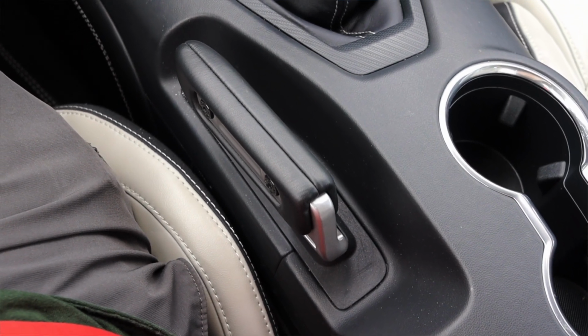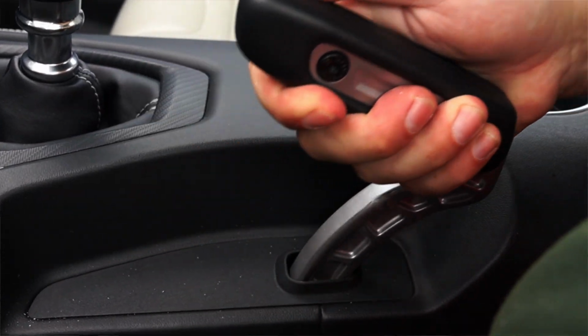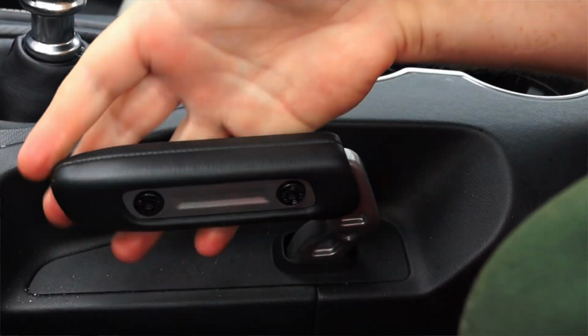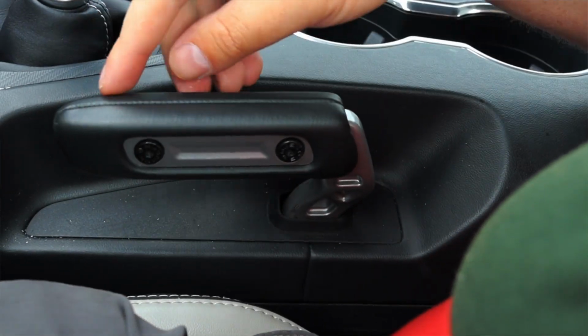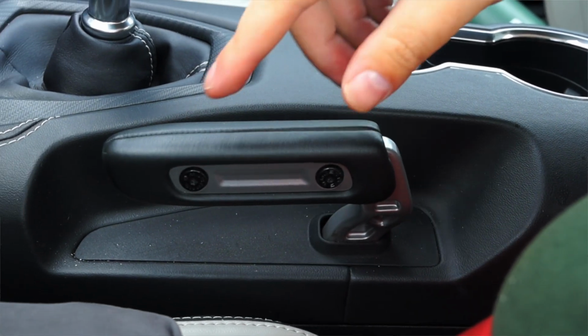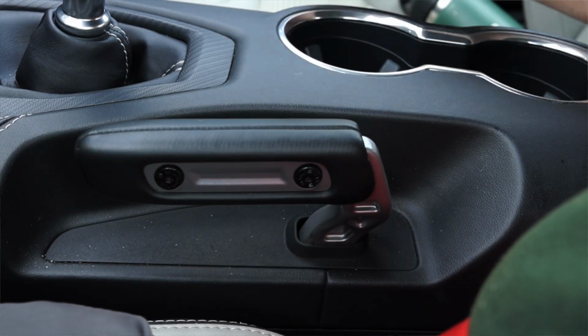However, the 99.9% of people that will never use that are going to be very frustrated by this parking brake because it is a power parking brake. It's electronic. However, it looks like an old school one, and to put it on, you have to pull it up, which you don't have to pull it up that far, but if you do pull it up all the way, it takes quite a bit of muscle to do. My girlfriend could not pull it all the way up. That's how stiff it is. And then to turn it off, you just push it down a little bit.